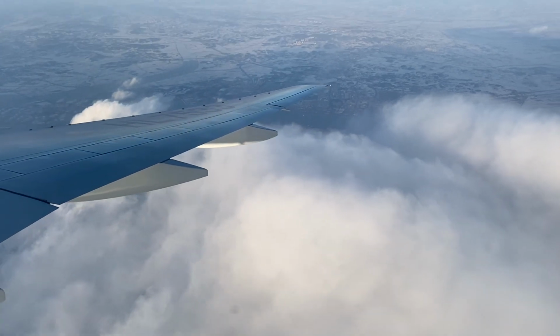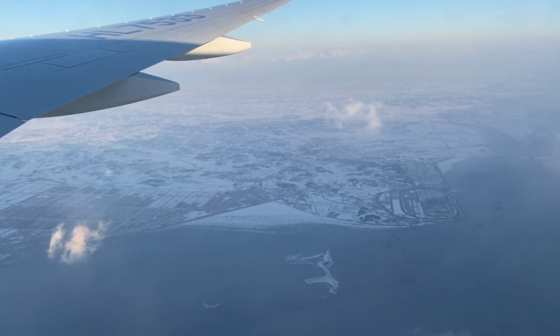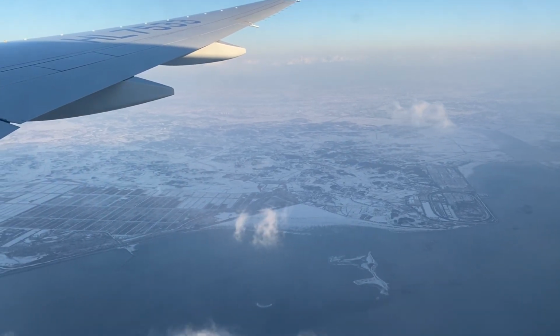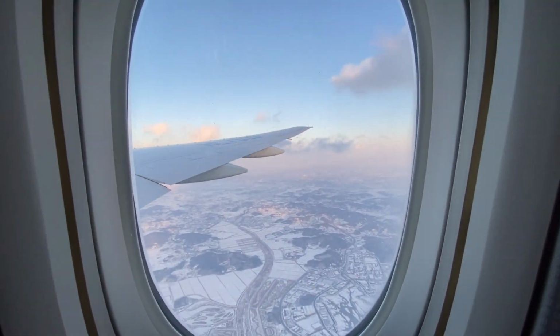I really enjoyed the flight. The hard products on this flight were great. I felt very comfortable in my seat. It was spacious and the leg room was generous. The IFE products were a bit dated, but I was still able to enjoy.